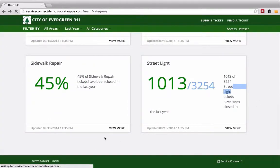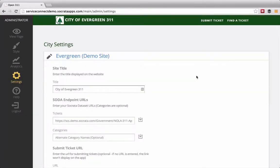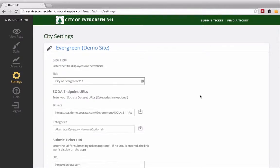Now let's switch over and pretend that we're an administrator. I'm going to go ahead and log in. And you'll notice that within the administrative interface, I have a couple of things that I can do. First, I can take a look at my settings, and the information here is very straightforward. Once you get it set up, you probably won't go in and edit again.